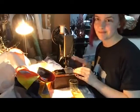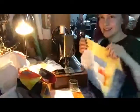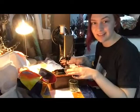And, you know, just very pretty. And it needed a home. So the woman who had this sewing machine before me was its original owner, as far as I understand.